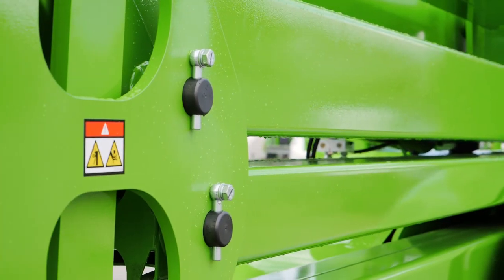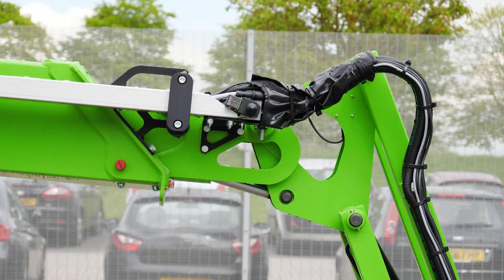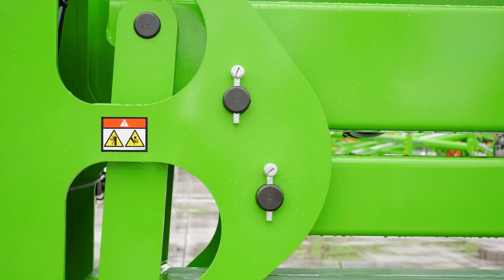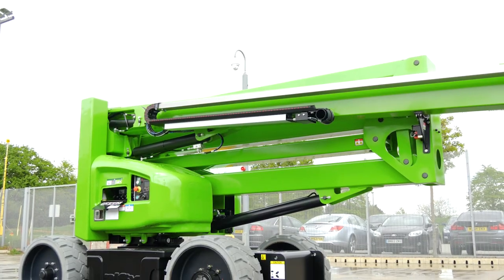With maintenance-free batteries, pins and bushes, durable hydraulic hoses, and only a few easy-to-access grease points to service, maintaining the SP50N is quick and simple.